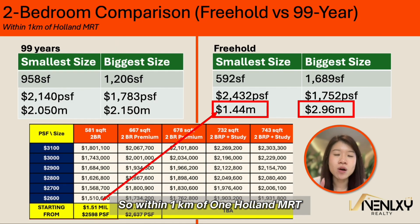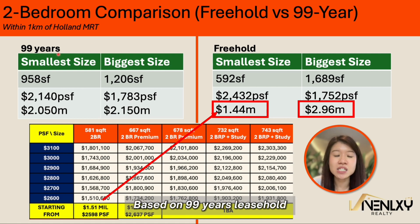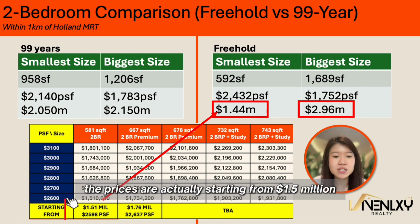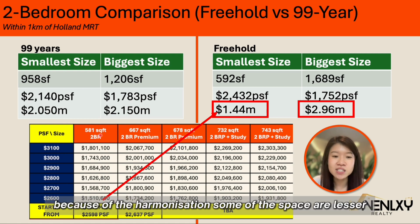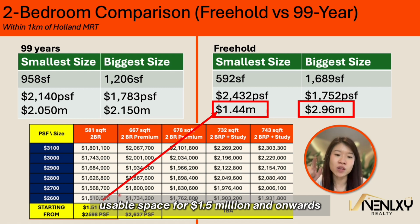So within 1 kilometer of Holland MRT, I did some research on the 2 bedroom comparisons between freehold and 99 years leasehold. Based on 99 years leasehold, the smaller size ranges from 958 all the way to 1,002, and the PSF is around 2,001 with a 2 million price. But if you look at Skye, the prices actually start from 1.5 million, because our size is slightly smaller. But don't forget, because of the harmonized layout, some of the space is lesser, not wasted, and that's why it contributes to this desired usable space from 1.5 million onwards.